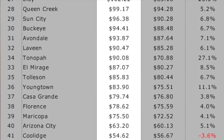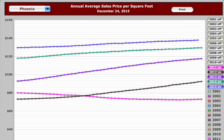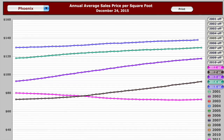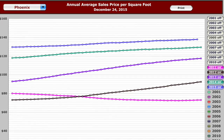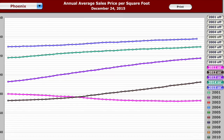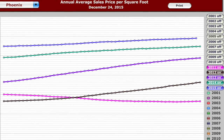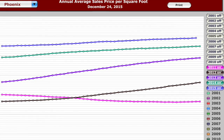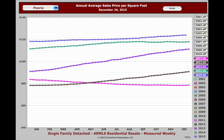But be ready to get your hybrids out and your electric cars charged up, as it's going to be a bit of a drive. Looking at the city specifically, Phoenix, as you can see, every single year since 2011 has had an increase in price per square foot. This last year ended up at an average of $137.93 per square foot, which is up 6% compared to last year's end of the year $129 per square foot.